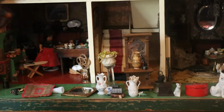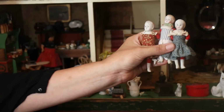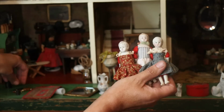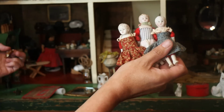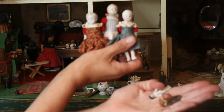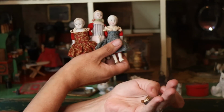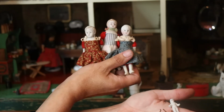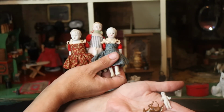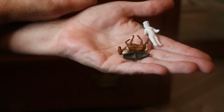It looks good. And then it's the three dolls I dressed. Lovely. Oh, they look so cute. And they each will be holding a toy. We've got a frozen Charlotte, a lead horse, and a little boat. And the boat came with it. The others didn't. But we might not necessarily give the boy the boat. We might give one of the girls. Although the boy is dressed like a sailor.